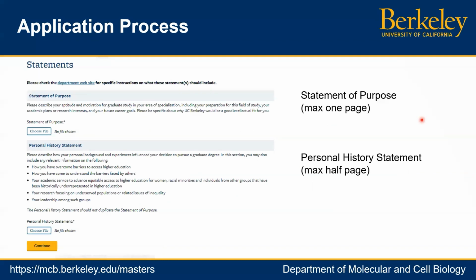And so on this page, you'll be prompted to submit 2 statements as part of your application package. The first is a statement of purpose, and the second is a personal history statement. Both statements are important to allow the admissions committee to know who you are as a person and to evaluate your potential to succeed in our program. You want to keep your statements concise, and your personal history statement should be a maximum of half a page, while your statement of purpose should be a maximum of 1 page.